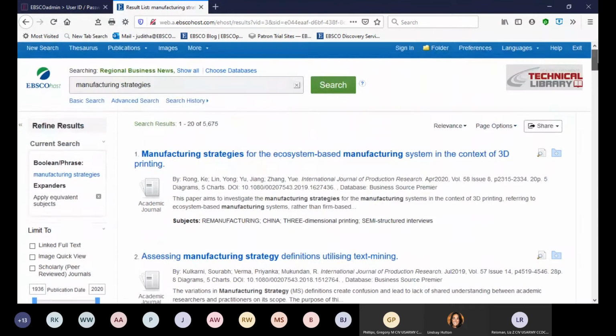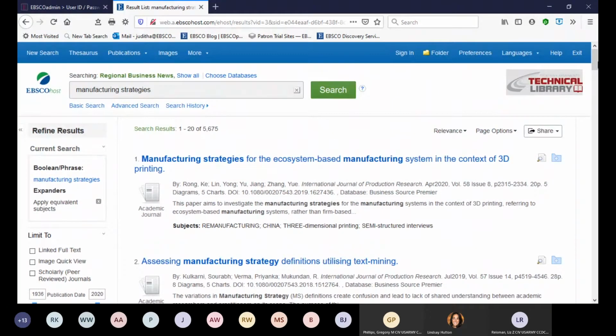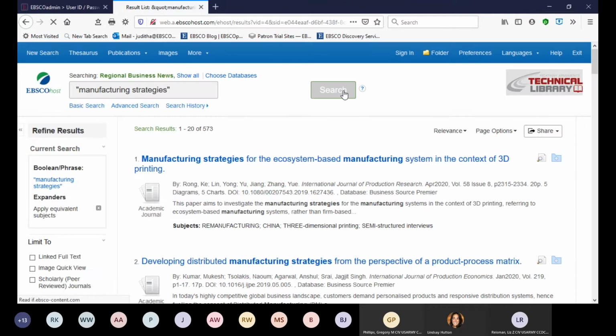One thing I do want to point out is when I did a search on manufacturing strategies and I didn't actually use quotes there, you'll notice that it can go after documents that have manufacturing. It would also have strategies, but strategies could be like 4 words before it or 4 words after it. So if you want the actual string to be together, you can do a search with quotes. And that will make sure that the terms are exactly manufacturing strategies. The entire term is used within the document. And you can see here that it's changed the number of articles.